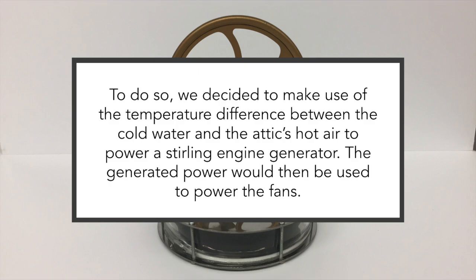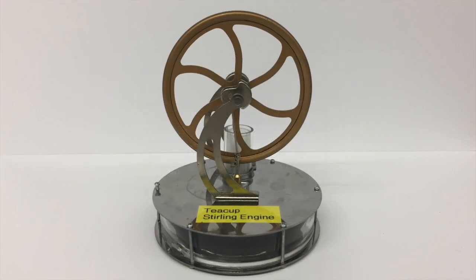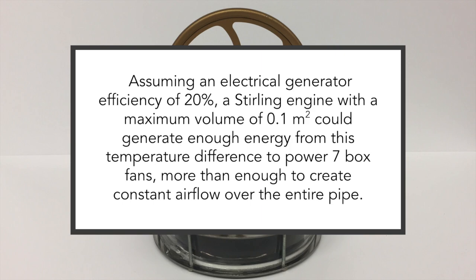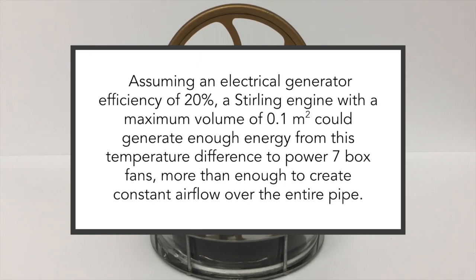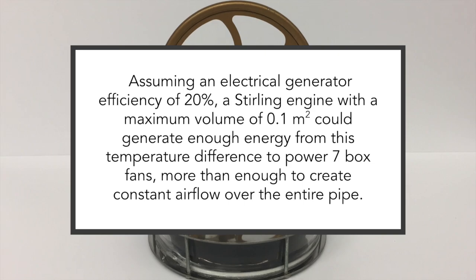To do so, we decided to make use of the temperature difference between the cold water and the attic's hot air to power a Stirling engine generator. The generated power would then be used to power the fans. Assuming an electrical generator efficiency of 20%, the Stirling engine with a maximum volume of 0.1 meters squared could generate enough energy from this temperature difference to power 7 box fans, more than enough to create constant airflow over the entire pipe.